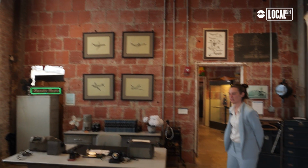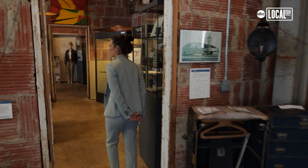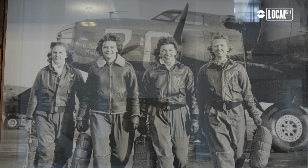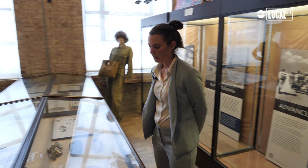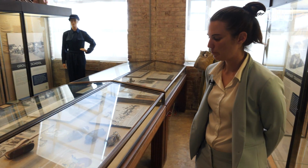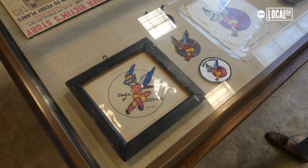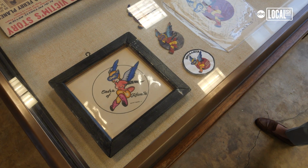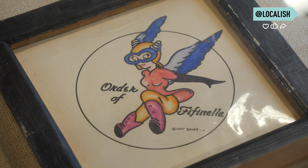This is our temporary exhibit, the Fly Girls of World War II. It will be here until the end of August 2023. It tells the story of the Women's Air Force Service pilots who started here in Houston, Texas. Their mascot was named Fifi Nella, and you can see her here in the patches. This is the WASP mascot. Her name is Fifi Nella, and she was designed by Walt Disney. He designed her for a Roald Dahl book, and she was donated to the WASP as their mascot.